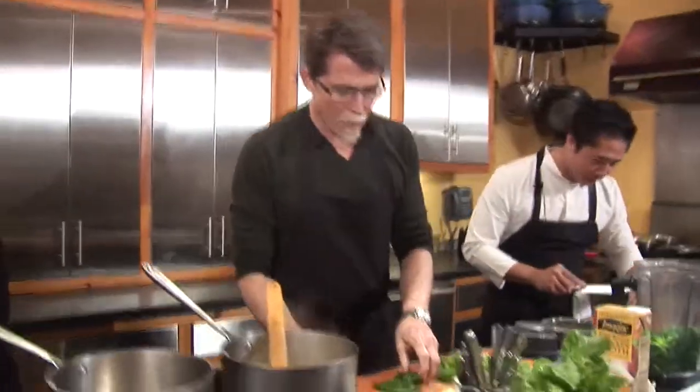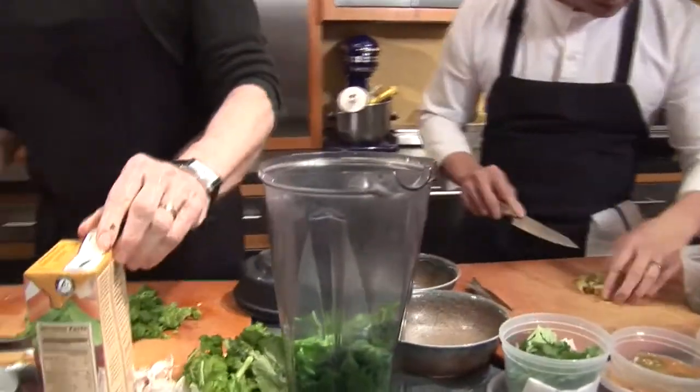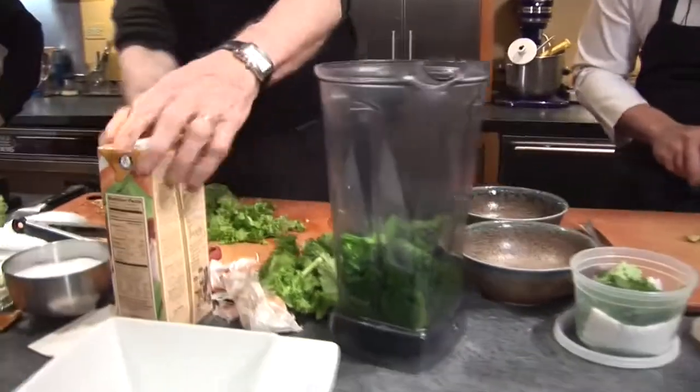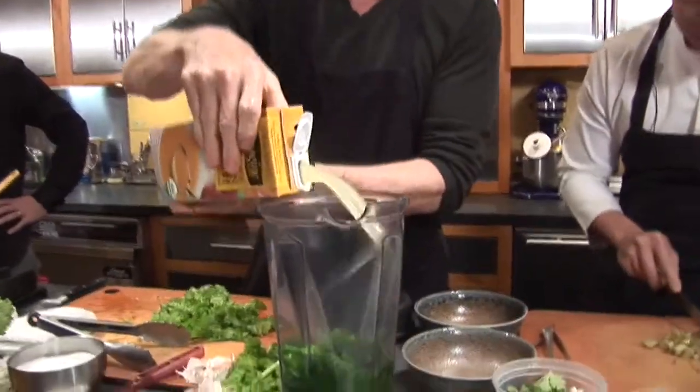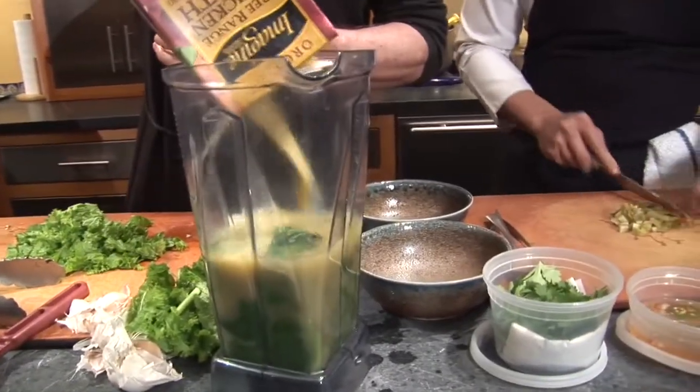So you're going to just rough chop. Yep. And then that'll go into the blender here. A couple more? No, I took most of the seeds out of it there. One thing I've learned is with these things, if you just cut a hole in the top of it, this is the chicken broth box. Yes, the chicken broth box. So you cut the hole next to the opening to make it come out faster.